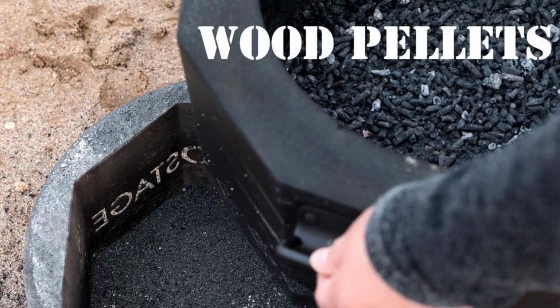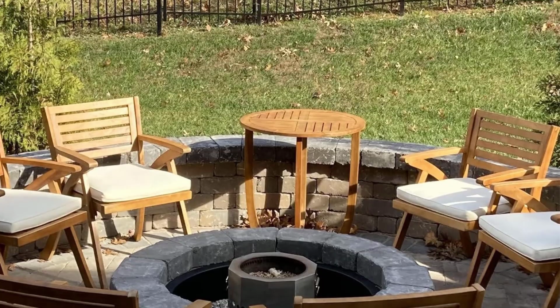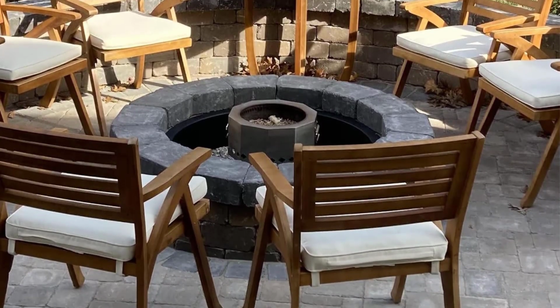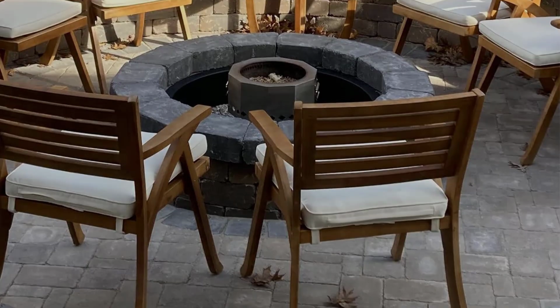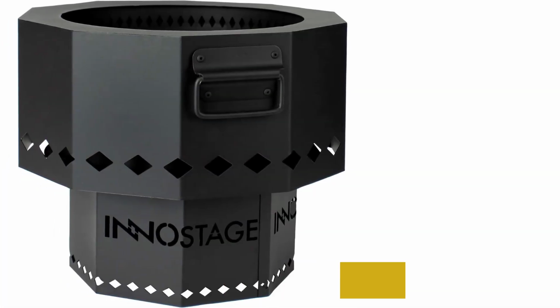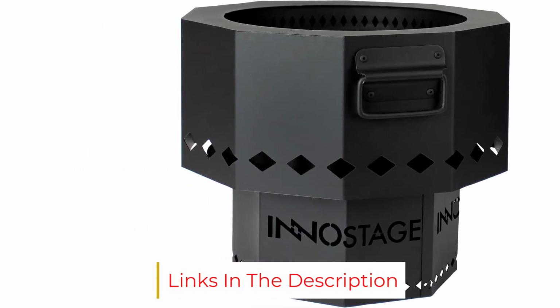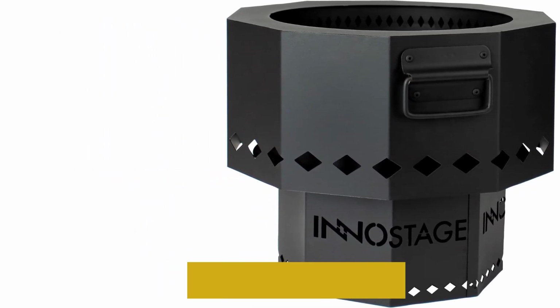We also loved the design and felt like the diamond cutouts added a unique touch. Overall, this is a great smaller option to take on camping trips, and we love the affordable price. But if you want a traditional fire pit for friends and family to gather around and smell the campfire, you may want to go with a different option.